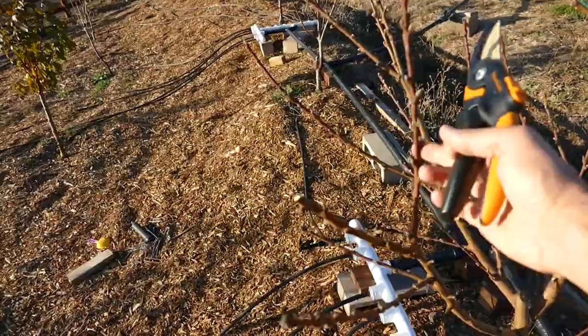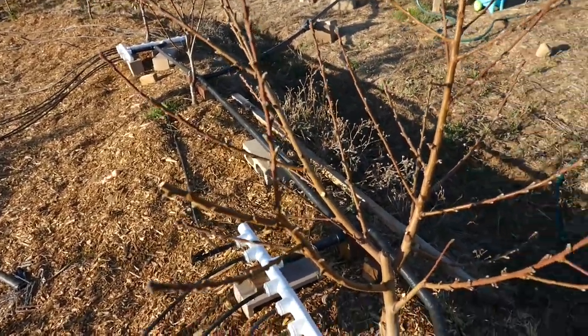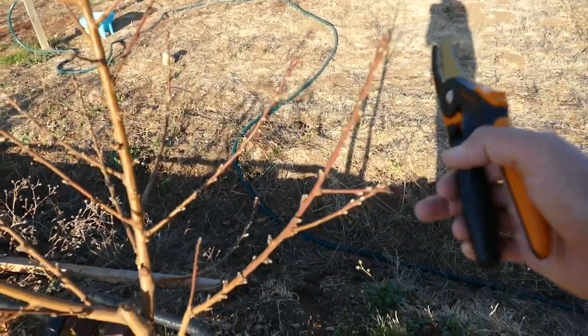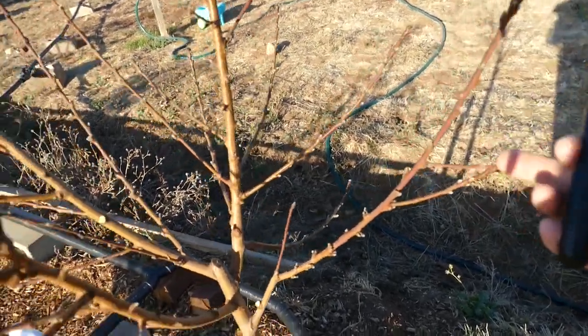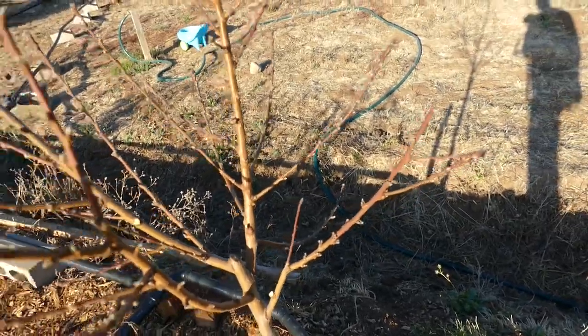And then this, I don't know what to do with. I think I can just leave it alone for now. I'll just trim this one to help guide it to where we want it to grow. So if I go to here, this bud will grow out and away from the middle of the tree. So let's do that. It's just kind of taking the tip off there.